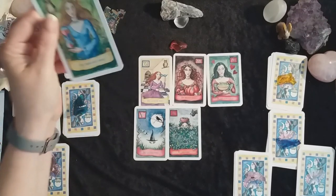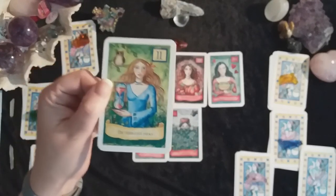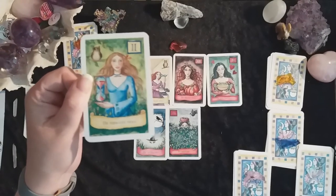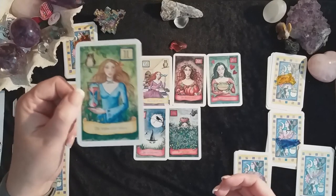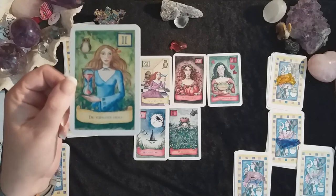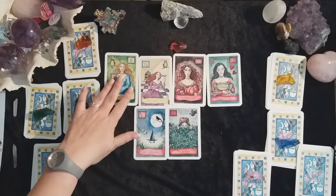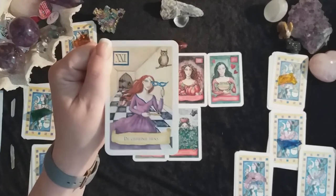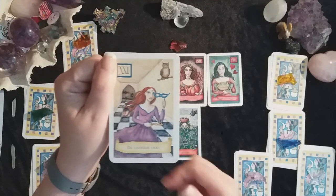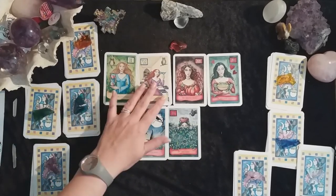So your gifts would be time. You have some way with time. You are excellent in time management. You are very in tune with the phases of the moon and the seasons and the workings of time. And therefore your timing is always very, very good. The secret witch. You are also very good at keeping secrets. So if anyone confides in you, their secrets are safe with you.